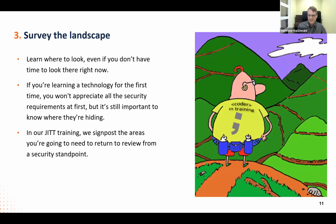All right, another point is, I like to call it survey the landscape. This is about learning where to look, even if you don't have the time to look there right at the moment. So if you're learning a technology for the first time, you're not going to be able to appreciate all the security requirements at first, but it's still important to know where these concerns are hiding. In our JIT training, we go out of our way to signpost: here are the areas that you're going to need to return to think about carefully from a security standpoint.